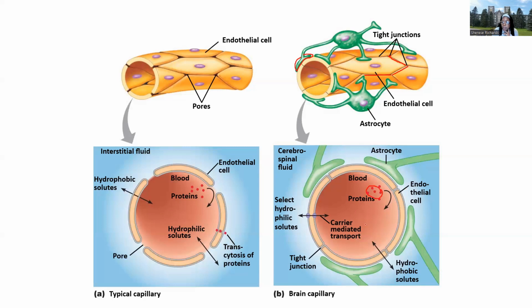Glucose is another example. Glucose has to go through by certain transporters in order to appropriately get into the interstitial fluid and be used as fuel in the brain. It cannot just go through the junctions, and it cannot pass through the astrocytes. We also have smaller hydrophobic solutes that are able to pass through the brain. Things like certain compounds, certain medications are going to be more easily able to go through and be absorbed in the brain, whereas some of our more bulky compounds and molecules will not.